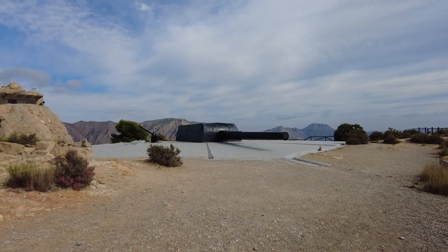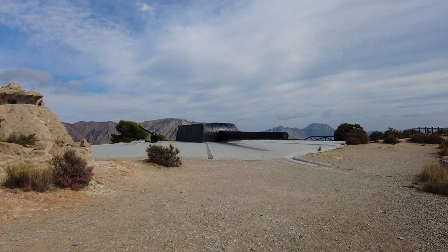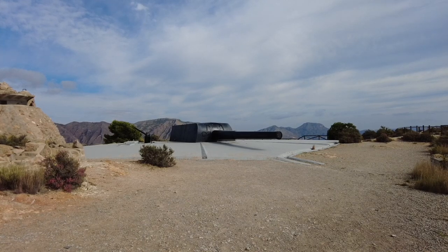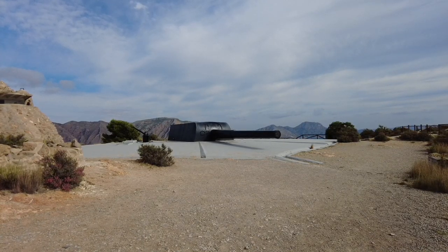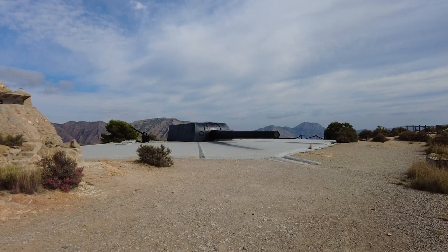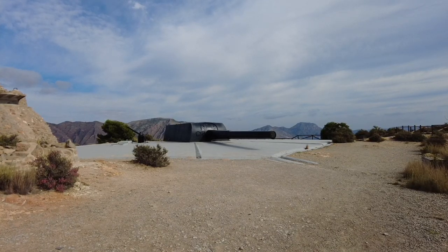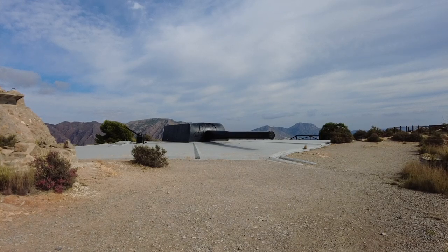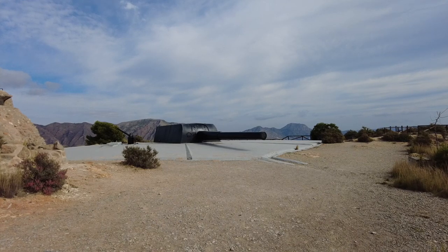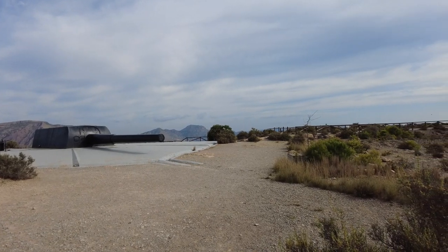Where we are at the moment is one of the batteries. There are actually three batteries up here on this ridge. There's one further back, which I'll show you on the way back. It's a smaller mortar battery. It was put there just in case there was an invasion down at the Isla Plana area, or Alhora, as I should say. But those mortars were removed during the Spanish Civil War and put down towards Almeria. But these two big guns here stayed. A bit further down, which I'll show you in the video, is another gun battery.